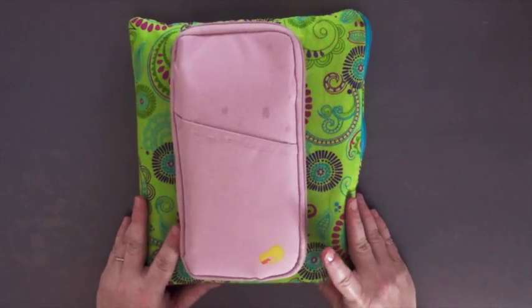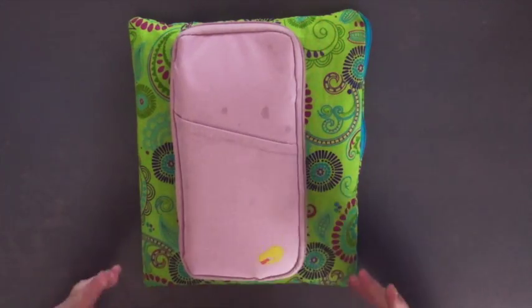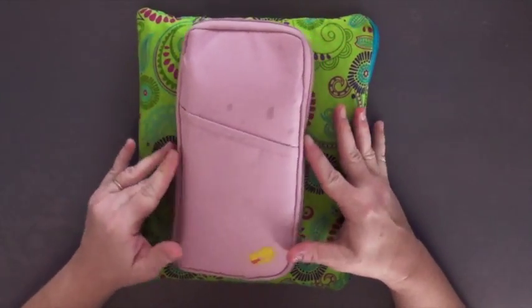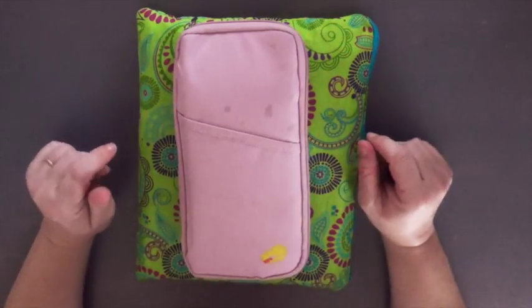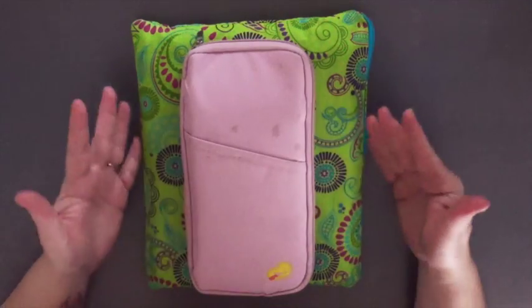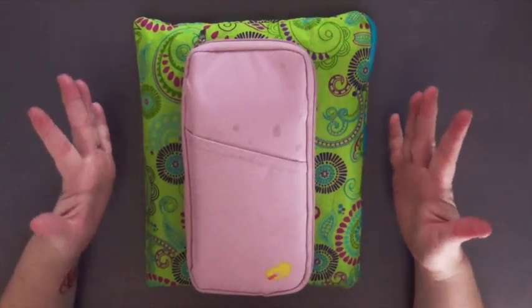Hey everybody. Okay, so I wanted to show you my week plan, what I do on a Sunday to get ready for the week, just kind of take you through my process. So first I want to show you this is my daily setup. This is what I carry daily.